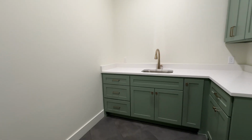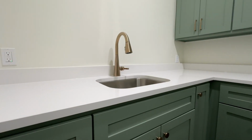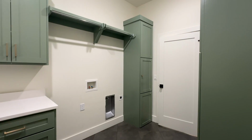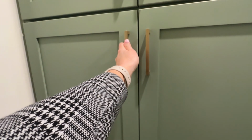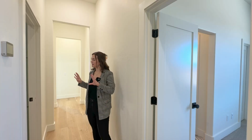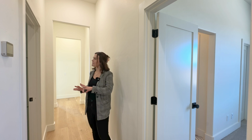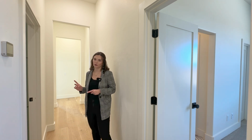tons of cabinets. It's got really white, pretty, crisp, clean countertops. It's got places to hang your clothes, tons of storage for those things that you might want to keep in your laundry room, things like dog food, things like toilet paper, all the things that you don't want out in the rest of the house can be kept here. You've got a dark tile, which really just, I think, makes this space look kind of cohesive and really a nice size laundry room for sure.